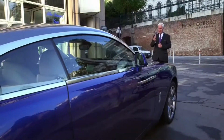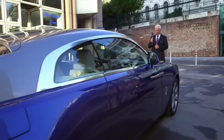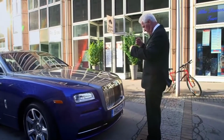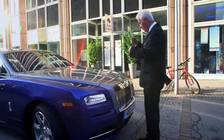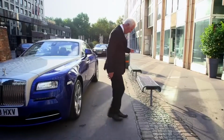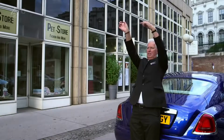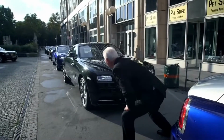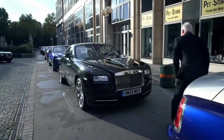Sparing no expense, Rolls-Royce have shipped in 20 of their new Wraiths. Hoping to give the best possible impression, great care is taken, even with the parking. We like to get them so that they're in a perfect line. So if you look down the centre line of the car or look down the door mirrors, if you look down alongside them, they look as one. I think you have to be a little bit OCD.